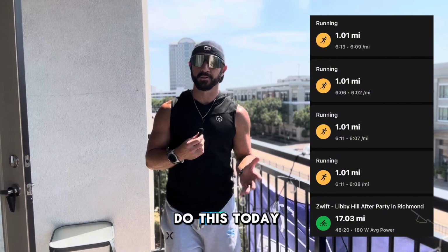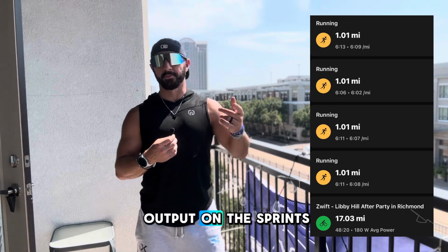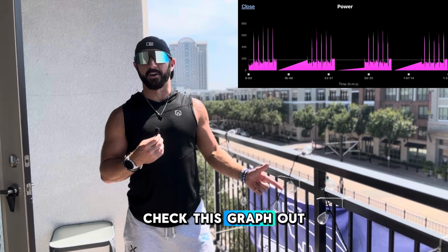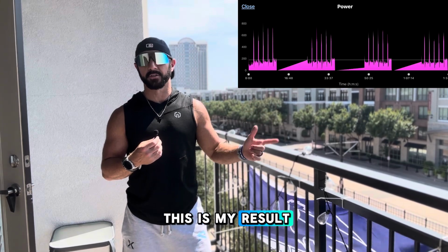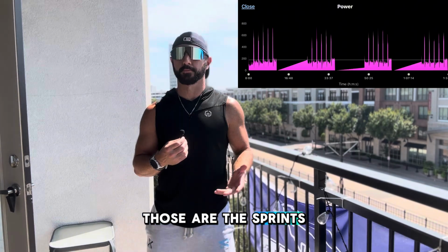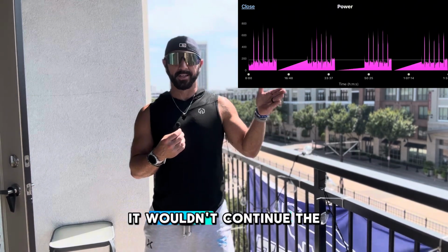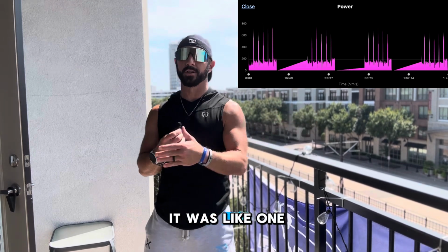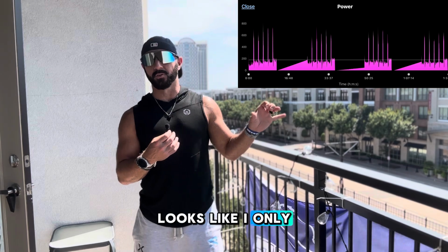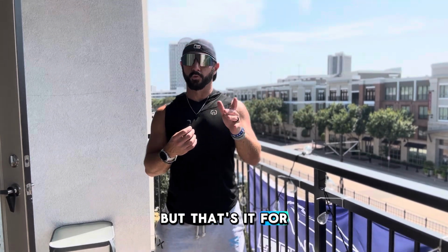My coach had me do this today because he wanted to see my ability for max output on the sprints and how long I could maintain that. Check this graph out. This is my result of the bike. As you can see here, those giant spikes, those are the sprints. Because I was doing it on Zwift, it wouldn't continue the time. So it looks like one continuous effort, but once you stop, the game actually pauses. It looks like I only did it for 48 minutes or whatever it says here. But that's it for workout number one.